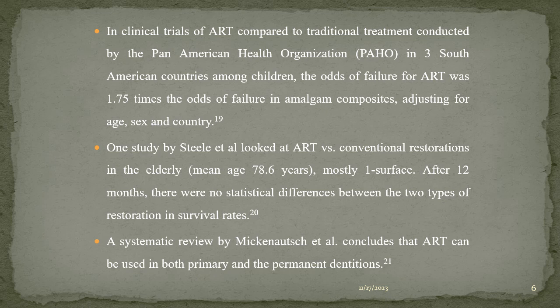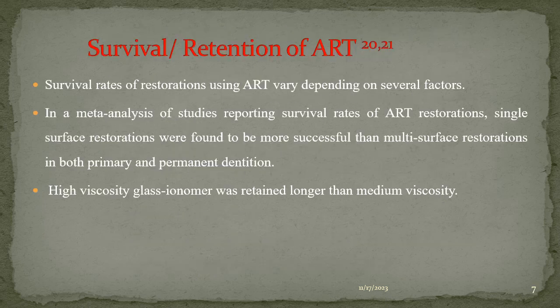A systematic review by McIntosh et al. concluded that ART can be used in both primary and permanent dentition. Survival rates of restorations using ART vary depending upon several factors. In a meta-analysis of studies reporting survival rates of ART restorations, single surface restorations were found to be more successful than multi-surface restorations in both primary and permanent dentition. High viscosity glass ionomer was retained longer than medium viscosity.